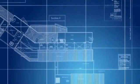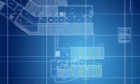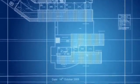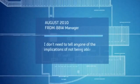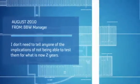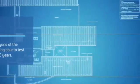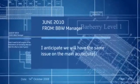Just 2 months before the hospital opened in 2010, Balfour Beatty management were clearly worried. One emailed, "I don't need to tell anyone the implications of not being able to test them for what is now 2 years." In June, the month the building did open, another manager raised concerns the main hospital building was also affected. "I anticipate we will have the same issue on the main acute."